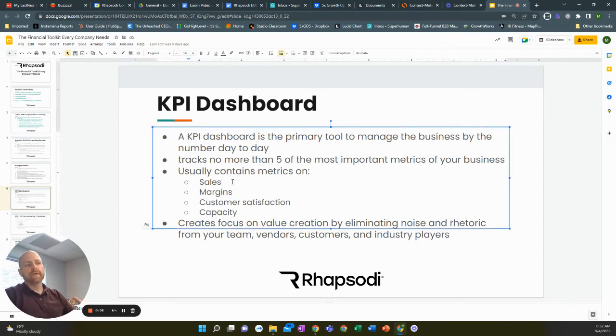But it usually has something that relates to sales. That might be, how much revenue did we bring in, or how many leads did we create this week. It also talks about your margins, typically like your gross profit margin, customer satisfaction, and then capacity. Whether you're a factory or you're a service provider, everybody's got capacity limits typically. And so we want to see if we're bumping up against that capacity, and then we want to try to figure out how to increase that capacity, remove that bottleneck, because it creates a lot of value.